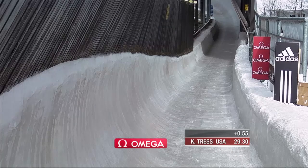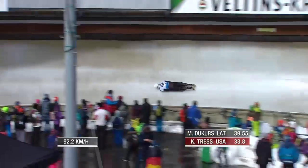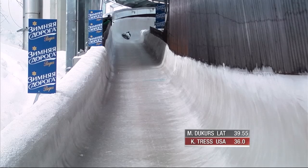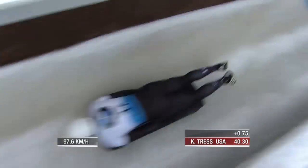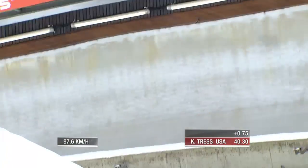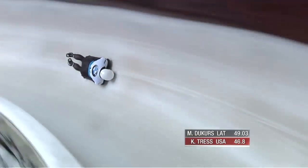Teammate Matt Antoine 9/10 behind at the bottom. But Matt had better speed. And that went earlier. That's late there. Not much better speed. 92.5 to 92.3. Matt was 98.2, 97.6 and half a kilometer an hour. Real late in 9. That's going to really cost him down here in the speed.